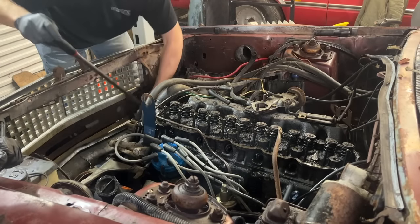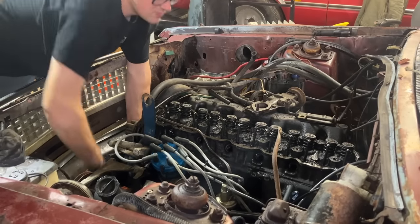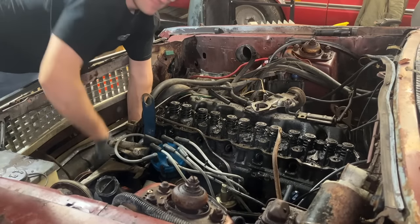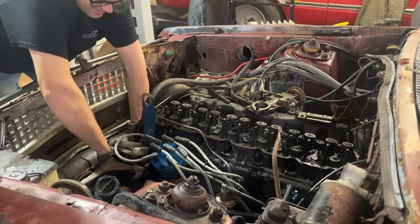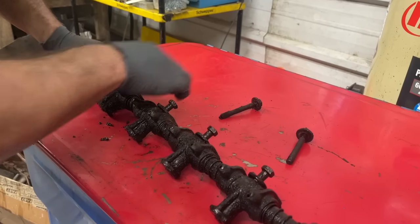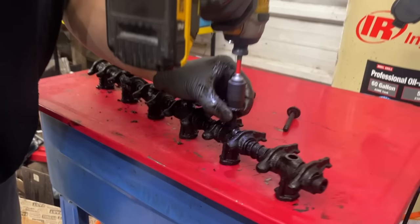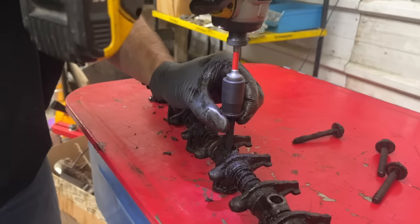Easy. Where's the ratchet? We'll just do it with the ratchet. Oh, that one must have had a lot in it, huh? Okay, awesome. I guess we're going to try to clean this thing up in the parts washer here. All the threads are gooped up with that stuff. It is completely caked up again.